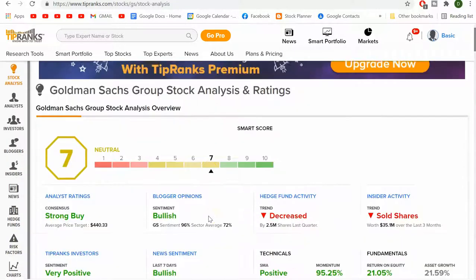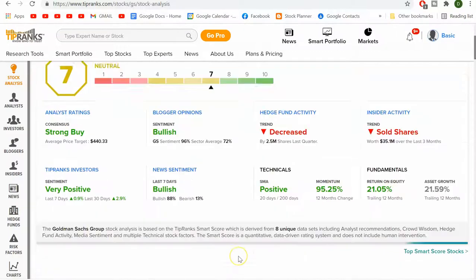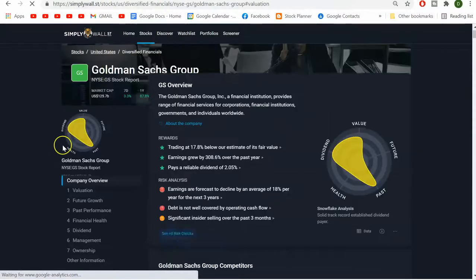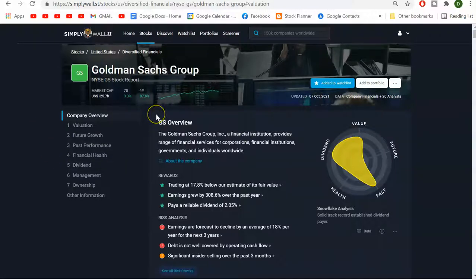Overall ranking of 7. Hedge fund activity decreased. Some insider activity. All this other stuff is green, especially the technicals and the fundamentals. This stock is a high flyer. The chart looks good. I use another tool called Simply Wall Street. It gives you 5 free analyses, where you're going to analyze 5 free stocks a month, which is not a lot. The paid version is $10 or $15.